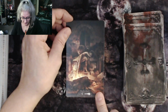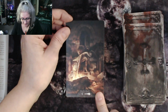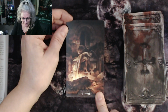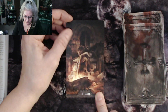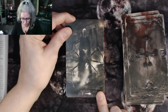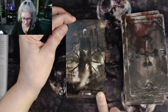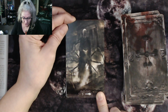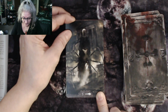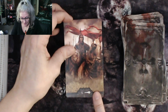Here's a 4. Again, no hint of the traditional. There's the 5. Ooh, look at the spidery legs. Oh. 1, 2, 3, 4, 5, 6. Okay, so there's 6 legs. So we don't even have pippish things here. Man, that's creepy. Here's the 7.